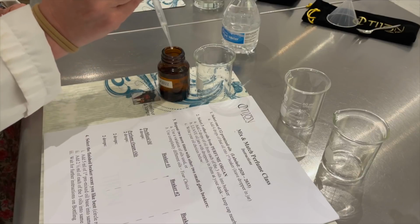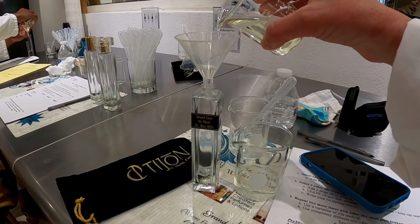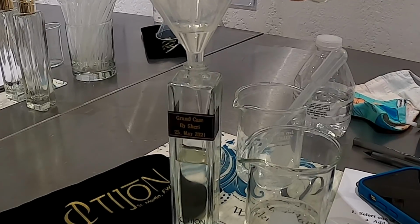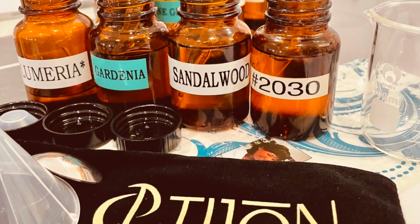Once you select your signature scent, you'll reach the most difficult step, choosing a name for your perfume. We highly recommend this unique experience on the island if you're looking for an alternative to the typical beach day. It's just so much fun.